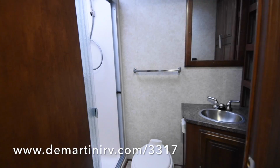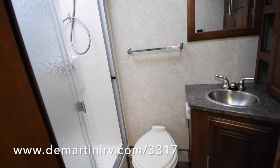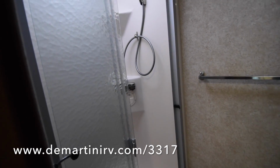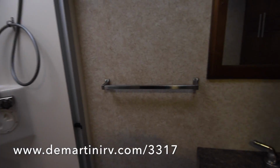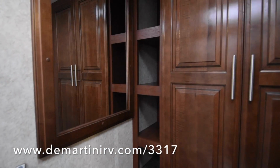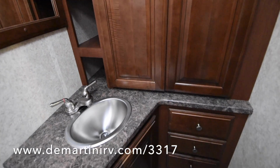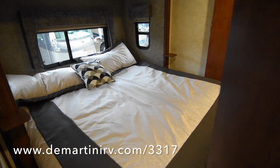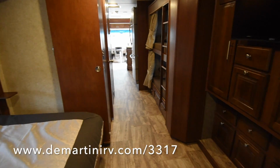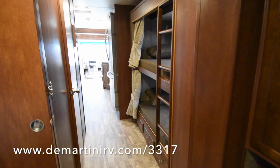Here's your full bath. There's a shower, toilet, sink, and there's space on the right for a combination washer dryer. There's your medicine cabinet, and this cabinet here is where you could put your washer dryer. Here's your bedroom again. This bedroom features a rear AC unit with heat strip.